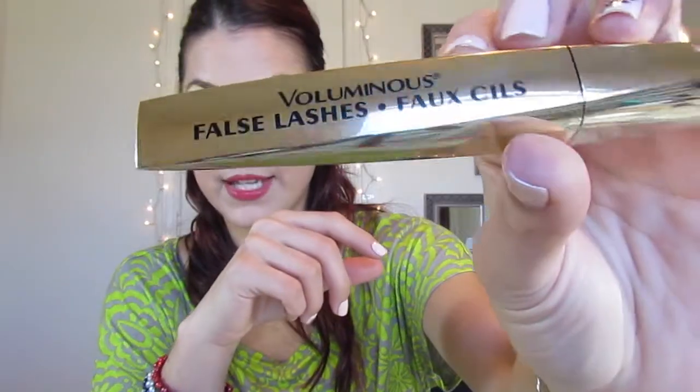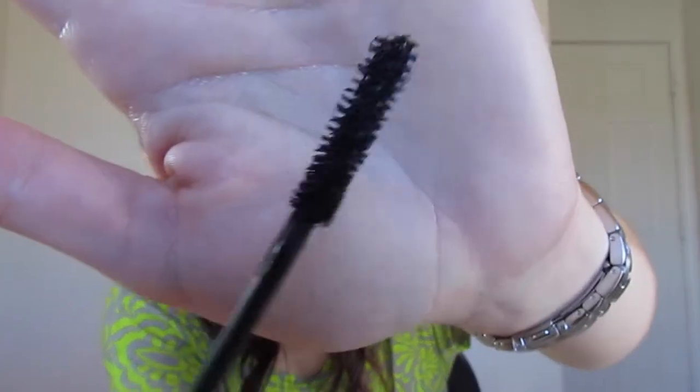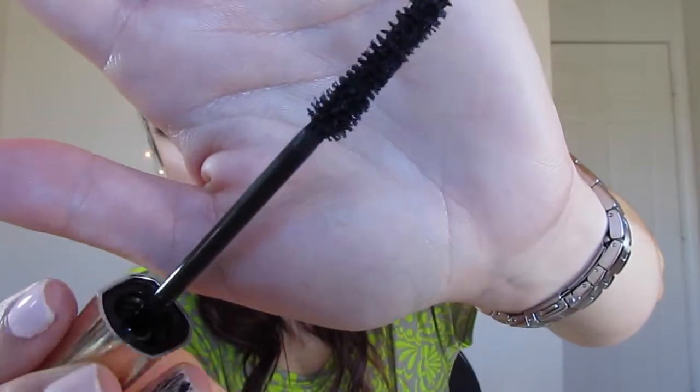My last two beauty products are a mascara, and it's a new rediscovered favorite of mine. I used to use this a long time ago when they came out. It's the L'Oreal Voluminous False Lashes Mascara, and it's in the gold tube, and this stuff is crazy good. I can't even tell you. I have a review that I did probably last year. I'll put a link to it below. Crazy goodness here. This is the wand, and it has small little fibers.